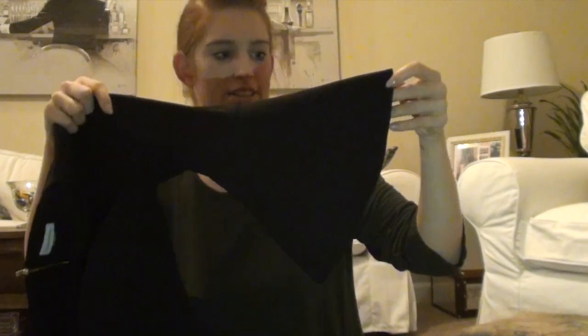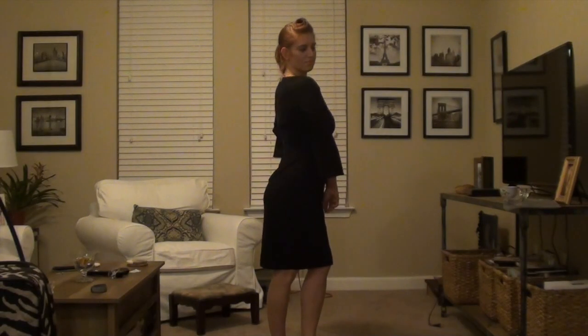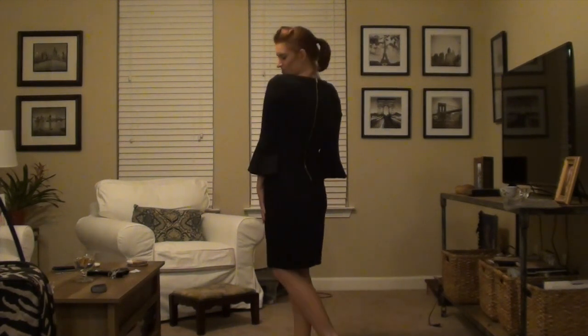Now, this is probably my favorite thing in this entire haul, and it is a Calvin Klein dress. This was never used. It still had the original tag on it. This particular dress I have in 4 different colors, including this one. It's a really pretty, just black pencil dress with a fan sleeve on it. I'm absolutely obsessed with this dress.